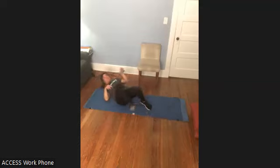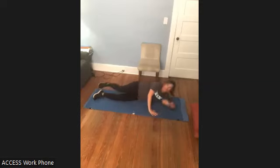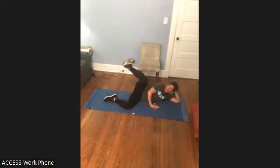All right, let's flip over to the other side. We're going to do those same two exercises on this side. Let's go. Here we go. Kick out, kick up, out, and up. See if you can lead with the heel. So flex the foot. That's bringing your toes towards your knee. And send all that energy that your leg is producing out through the heel.